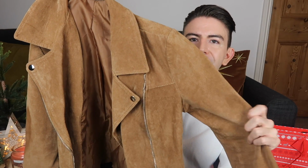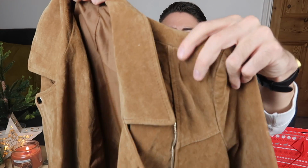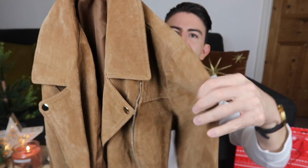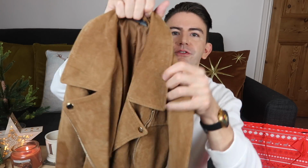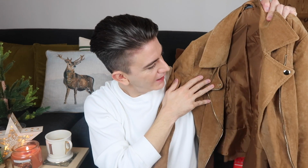This looks brand new. This is a suede jacket I picked up. I think my sister will like this. And yeah, brand new, doesn't have the label on it, but a really nice, good quality piece. I think I paid £8 for that, but for a suede biker jacket, such nice quality, with a nice lining as well. Again, you can't go wrong.